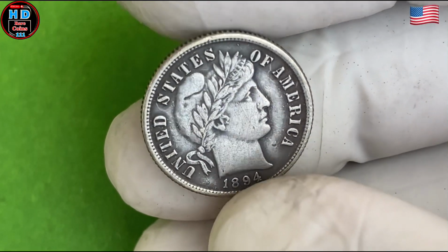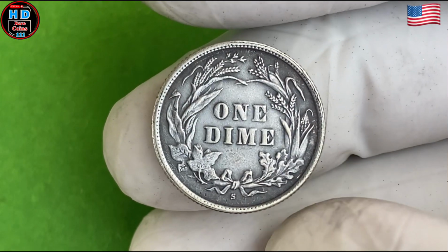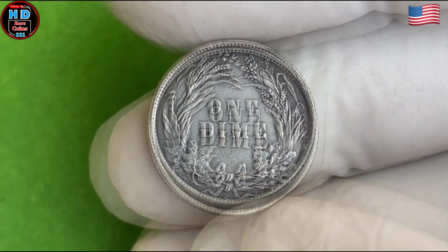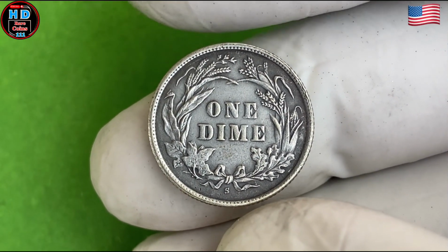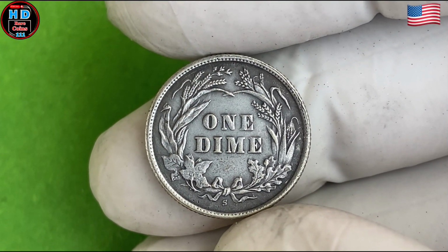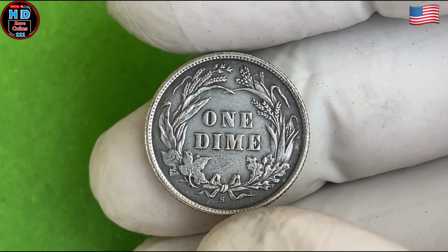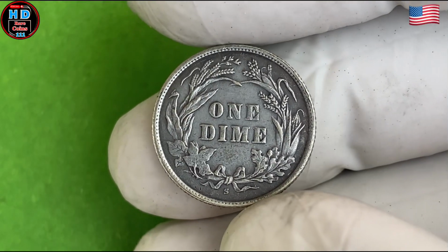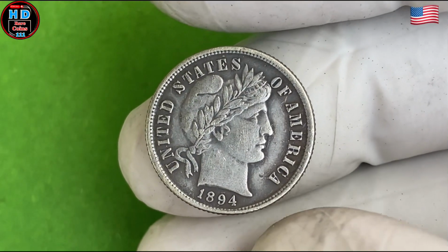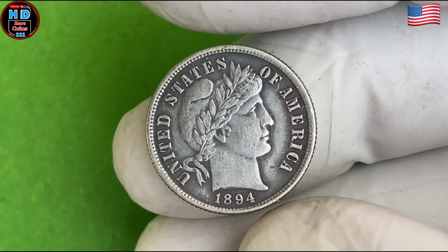Unlike most coins, which are produced in massive quantities, the 1894 dime had a very limited mintage. In fact, only a mere 24 coins were minted, which is why it is considered one of the rarest U.S. coins in existence today. The coins that were struck were not even widely circulated. Instead, they were produced for a specific purpose, which adds to their mystique.